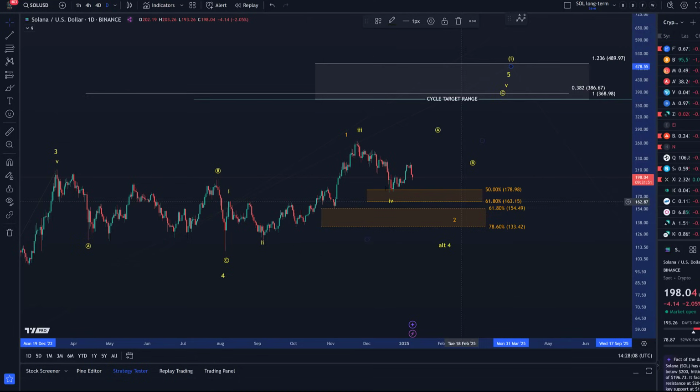So these are the areas that we definitely need to watch because of the chart context. I don't want to get into too much detail, but because of the context, this move to the upside will likely be choppy and messy and a bumpy ride.